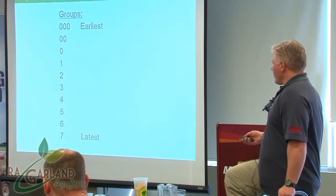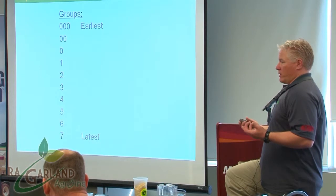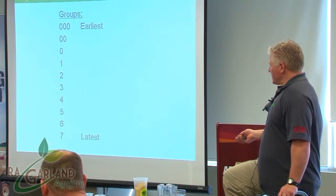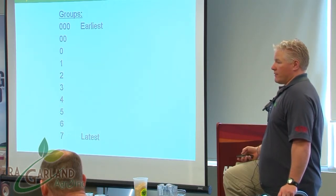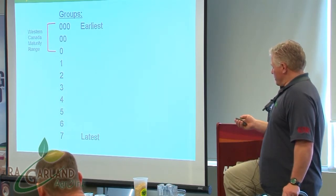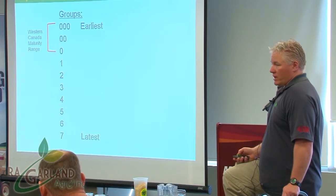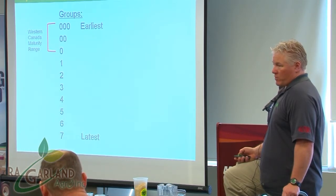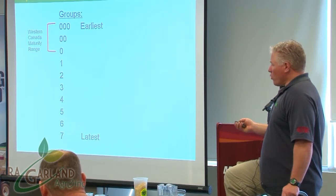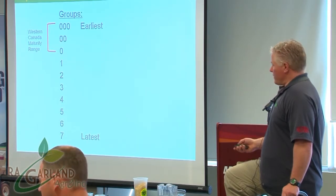So this is the maturity scale when you think of beans. There's triple zeros all the way at the top, which are the earliest, all the way down to sevens, which are the latest. Okay? But within each of those, and this is the Western Canada maturity range, we have some zeros growing in Manitoba, but they've got extra heat units because they're warmer nights and warmer days. A lot of the rest of their beans are double zeros. We are working at triple zeros. We're not quite there yet.